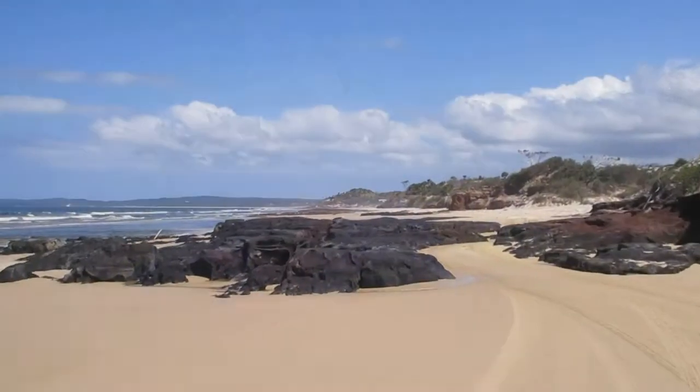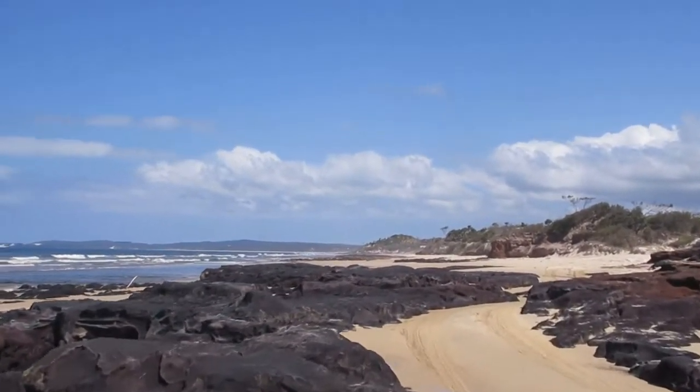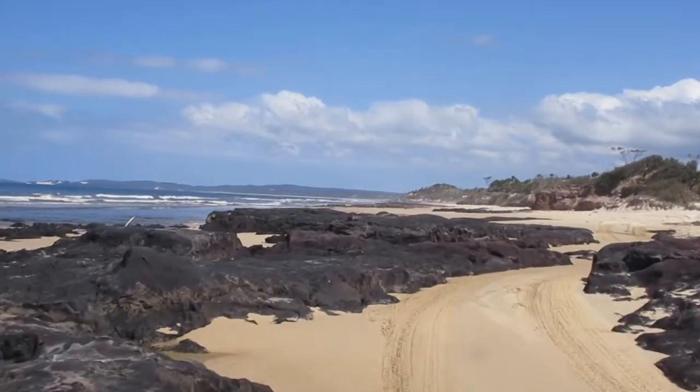Okay, the afternoon low tide allows us to drive along the beach and without any troubles at all, get around the rocky headlands, and we cruise back to base camp, which is at Waddy Point.